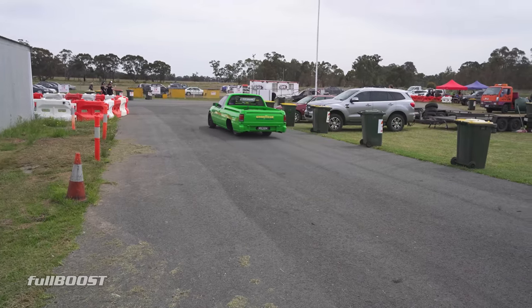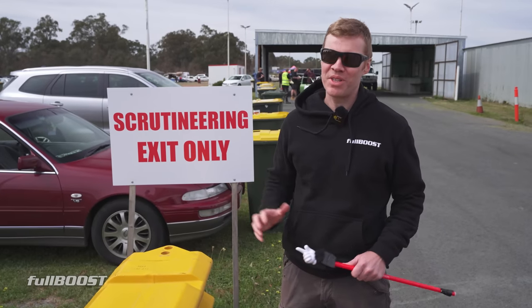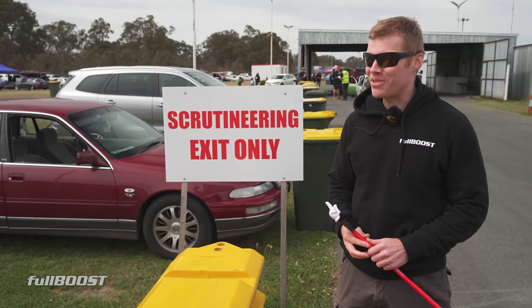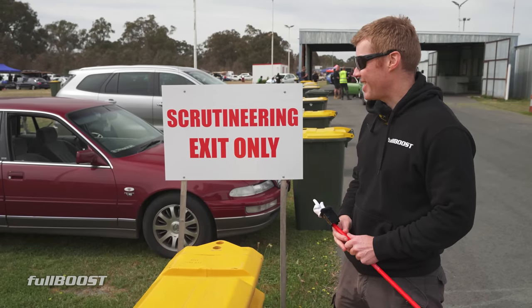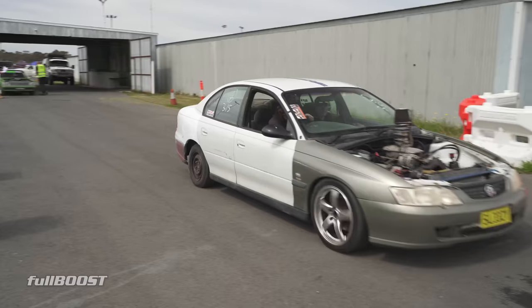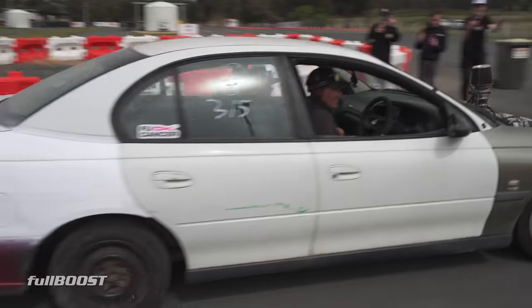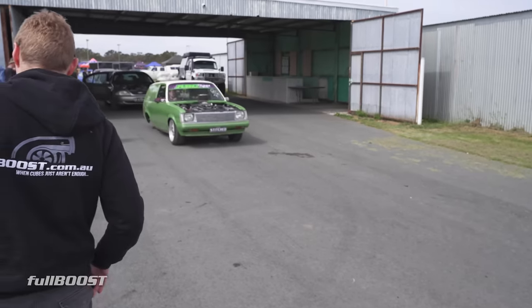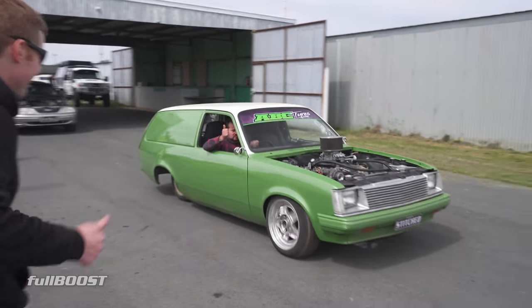So we're just standing here at the scrutineering shed. Now, bit of a ritual with these guys. As soon as you leave scrutineering, you've got to give it a bit of a rev. We'll see if this entrant does what we're talking about. Bit of a big rev. Here we go, it's a big V8. Hey, come on, buddy.